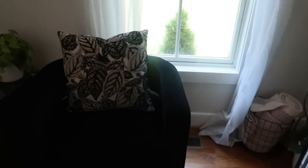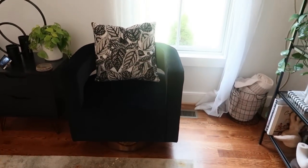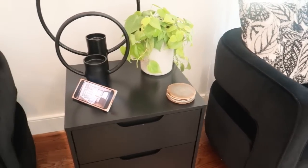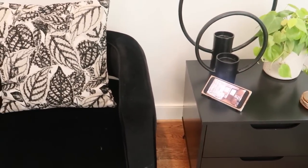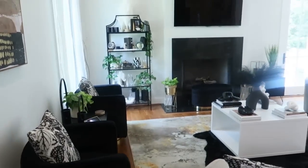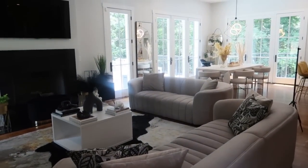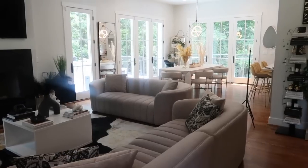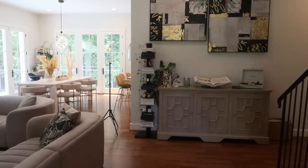I got the two black chairs from Home Depot. As far as the end tables, I knew that I like to have a lot of storage, just because I don't want to have a lot of junk sitting outside on top. And so Alexandra's toys, our laptops when we're done working for the day, miscellaneous stuff, I really wanted there to be a space for that. So these two black tables are actually quote-unquote nightstands.